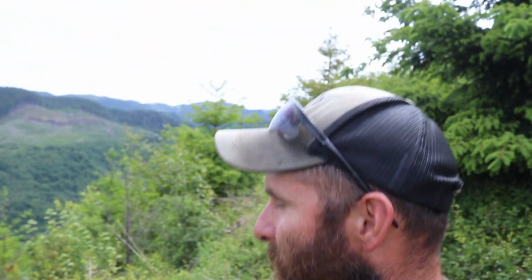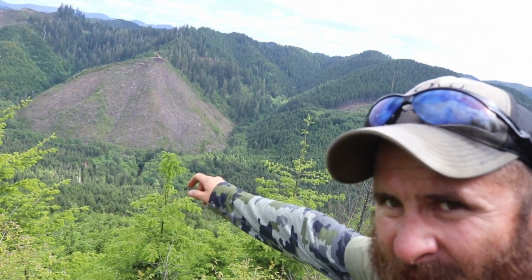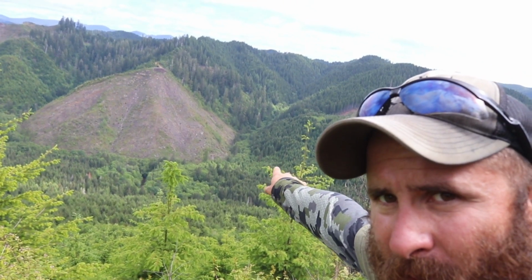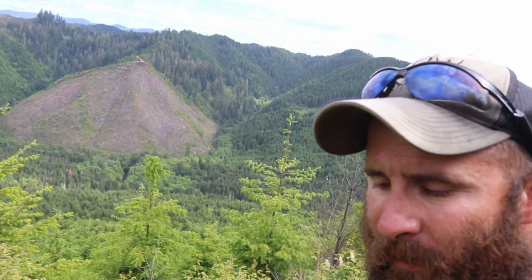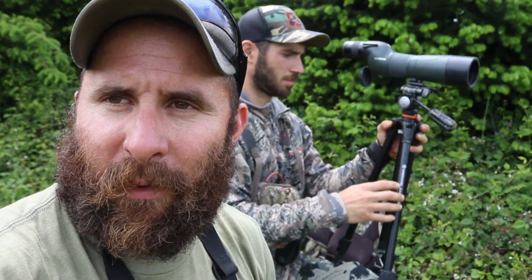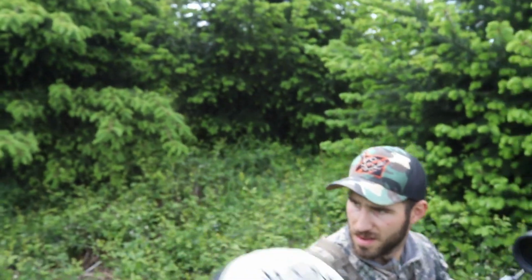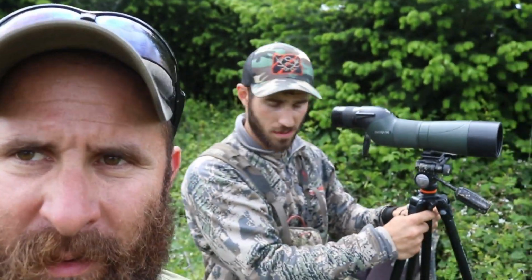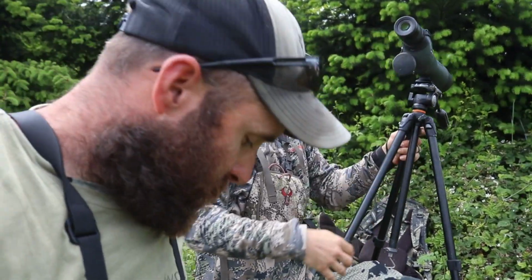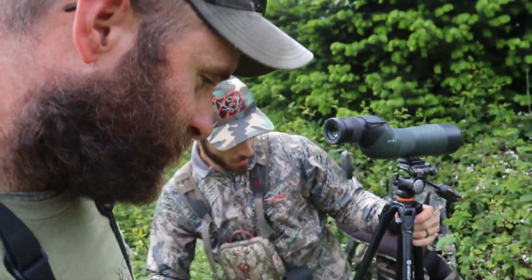Got our first bear spotted. You'd be right about in this corner of the clear cut right here. Getting the spotting scope right now. Get some eyes on him. It'll be a journey to get over there if we decide to go for him. Get a closer look here and see if he's worthy. Get him on the old bone scope.